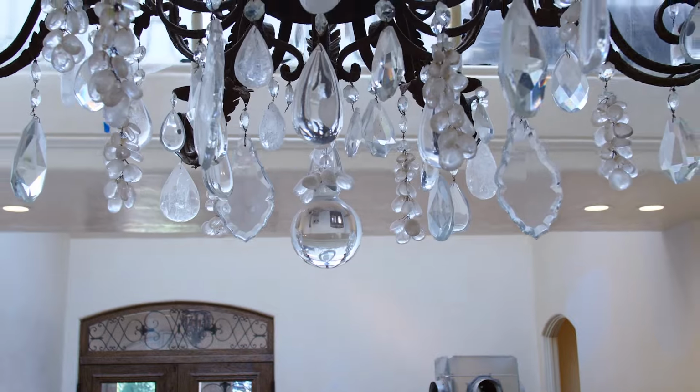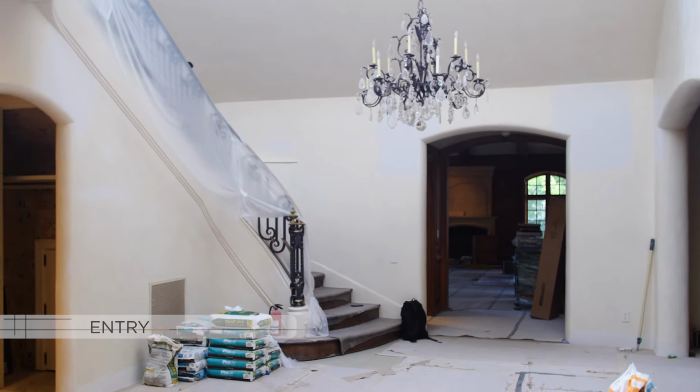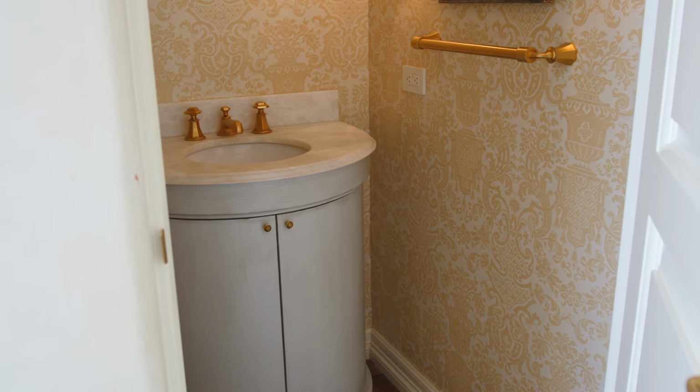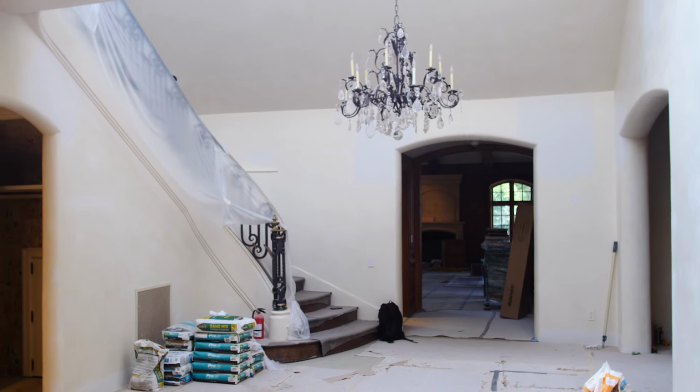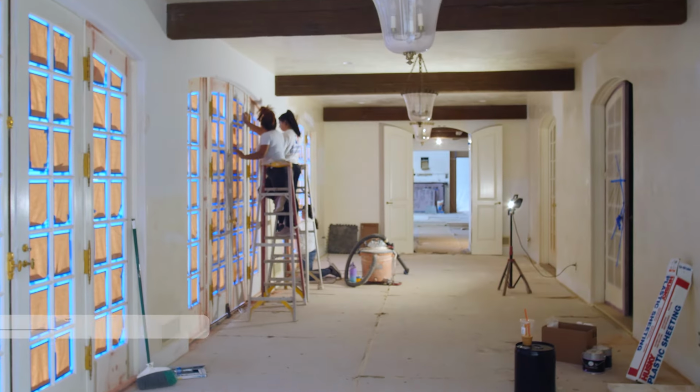The entry and gallery hall were existing spaces. The house is completely Venetian plaster throughout, but we're going to remove and replace about 1,000 square feet of flooring in here, Danby marble with mean green accent tiles, powder bath. The great room, gallery hall. We're in the process of doing some painting in the gallery hall now.